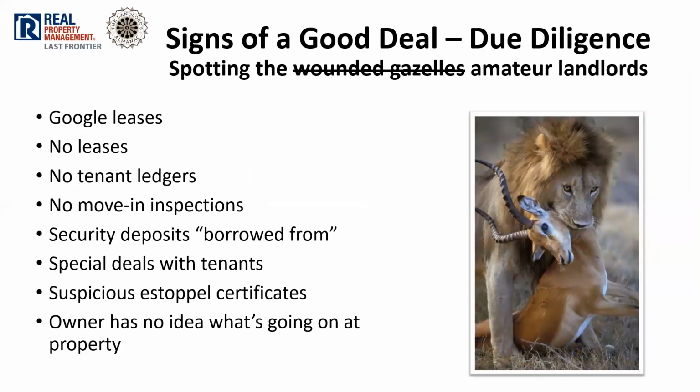Okay, so here's the other stuff we're looking for as far as amateur landlords, okay? So this is the due diligence phase, okay? You and your agent have decided that, ooh, we like this property. This one's a cash flow king right here. So now we're starting to get paperwork back from the seller. We've probably put in an offer at this point. Now, what are we looking for as far as signs that somebody doesn't know what they're doing?